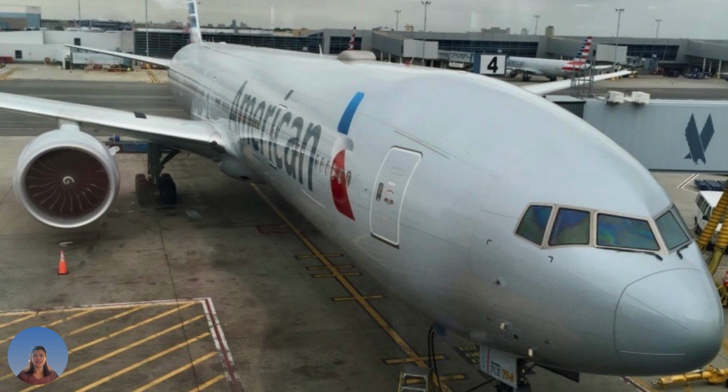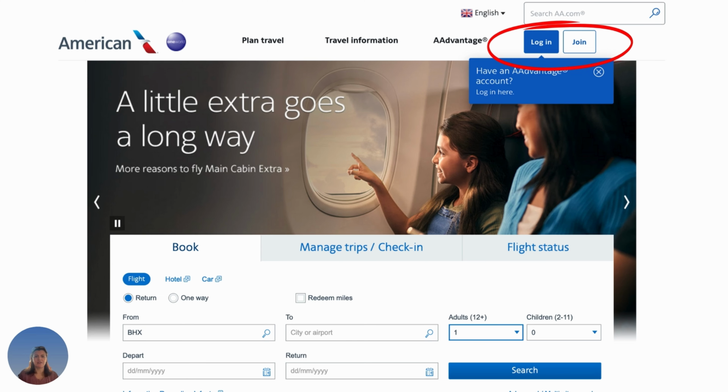I'm in the planning stages of a trip to see a really good friend in Chicago, and I'm ready to book my gluten-free meal choices for the flights. So I'm flying out of London Heathrow on American Airlines into O'Hare and returning on British Airways as part of their code share agreement. So let's go book some gluten-free food. First of all, make sure you log into the airline's website. So you can see the login pointer up here at the top. It should store things like your frequent flyer status.